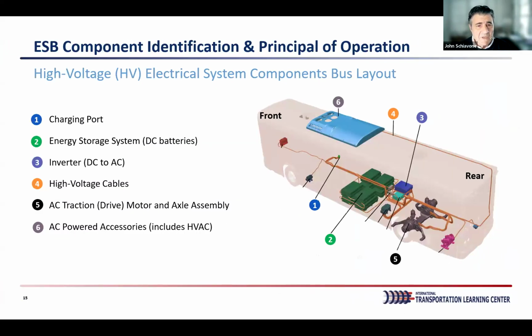I thought I'd just take a minute to bring everyone up to speed on the major components and power flow of an electric school bus. It is a battery electric vehicle, and as such, it needs to be charged from an external source. If you look at number 1 on this diagram, that's a charge port where the charge cable gets plugged into. Number 2, the green, is the energy storage system.